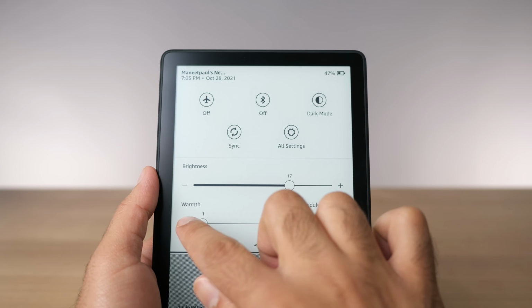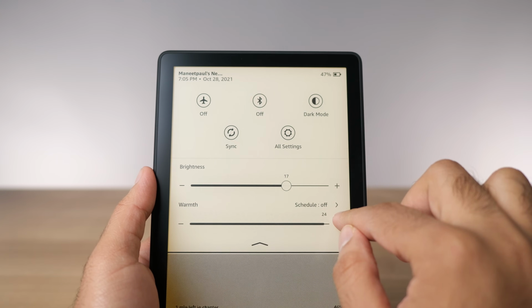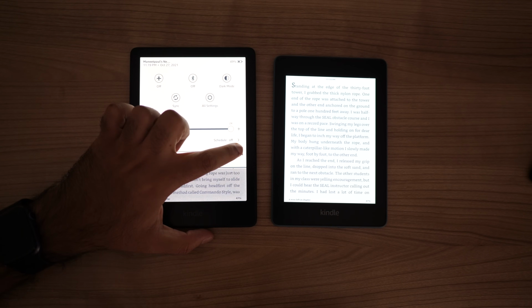While we're talking about the screen, the third upgrade that you get is the adjustable warm light. That is something that's completely missing on the Basic model. If you read at night especially, having that adjustable warm light may be the deciding factor between the Basic and the Paperwhite. It just makes reading look so much more natural compared to the Basic.